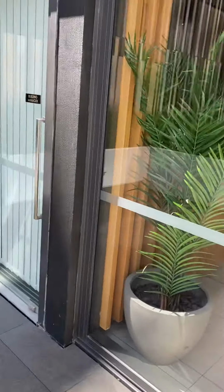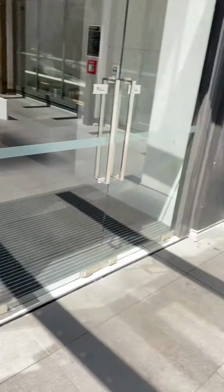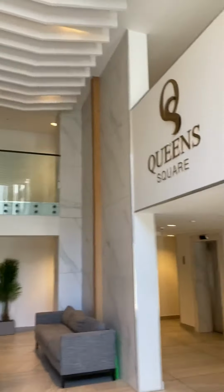You need a swipe card to get in. Where is it? Well, I'm only being rented out, so I don't know where the swipe card is. Oh, I might need a swipe card. Okay, get in. And this is a beautiful layout.